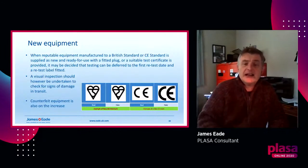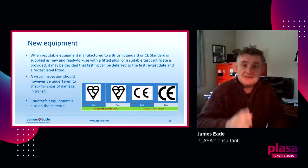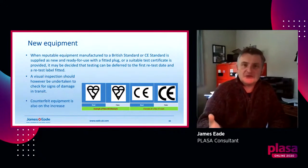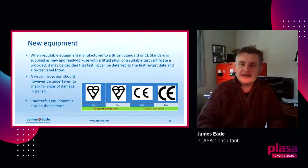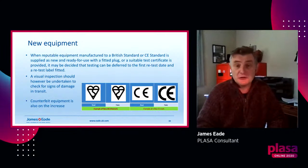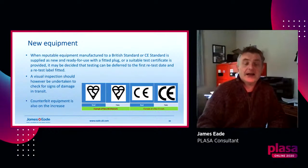In terms of new equipment, in theory, new equipment that has a CE mark should be deemed safe from the box. You might check it to make sure it's not been damaged in transit, and you might do some checks and put it on your asset register, but there's no requirement really to do any electrical tests on it. If you're not sure where it came from, or it's a known dubious supplier, then yes, it'd probably be worth doing some checks. But in theory, if it's got a bona fide CE mark and comes from a bona fide supplier in the UK or Europe, there shouldn't be any need to do it.